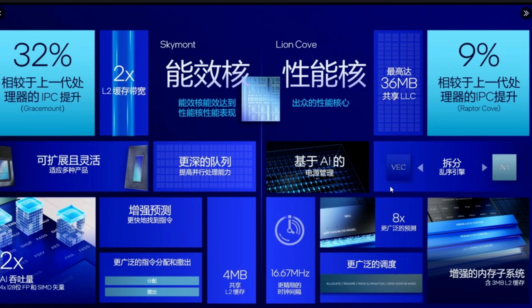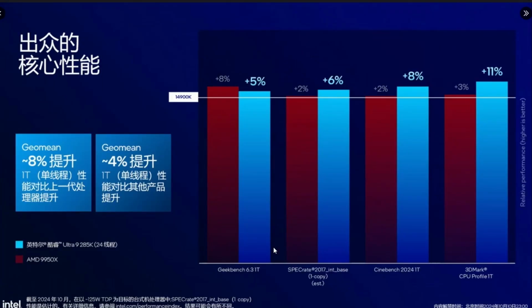There is some other information, but all we can tell right now is that the IPC gains are looking not that bad, although there is some bad news. When they compared their previous generation Intel processor and the AMD 9950X, we're comparing the Ultra 9 285K versus the AMD 9950X, the gains are not that much, at least for productivity. The 8% here is compared to the previous generation of Intel processors, which is kind of expected, but also not that great either. But compared to the AMD 9950X, it's only 4% on average in the productivity benchmark. So yeah, not really that much gain. The comparison is pretty tame here.